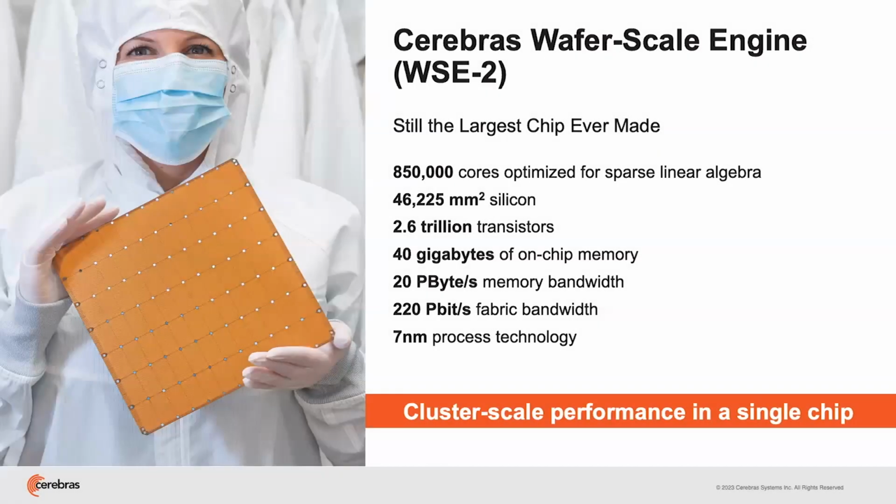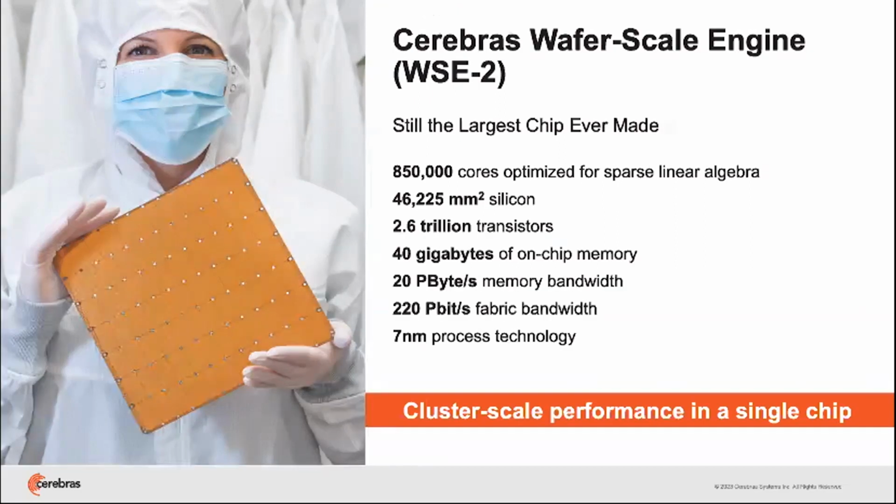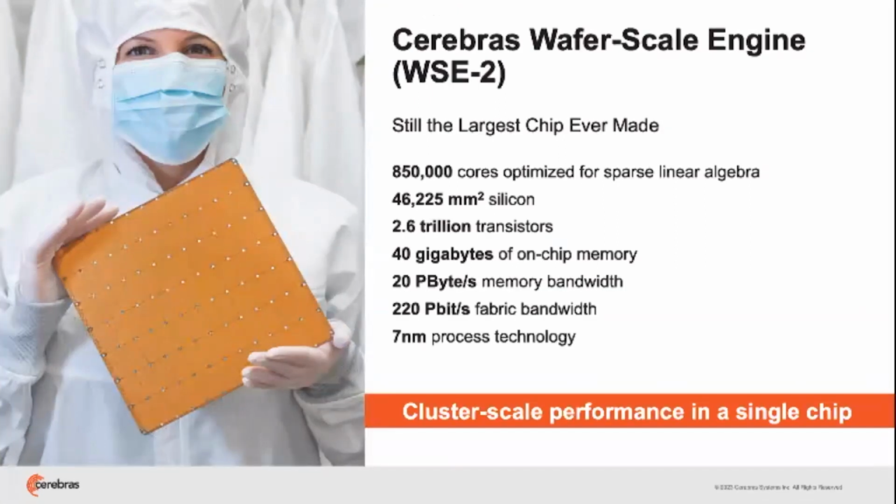Thanks, Richard. So what we've done at Cerebras is take Moore's law to the extreme. We did that by building the largest chip ever made, and it provides cluster level computing in a single chip. So this is the Wafer Scale Engine 2, or the WSE2, as we call it. It's currently generally available and being used by our customers every day.